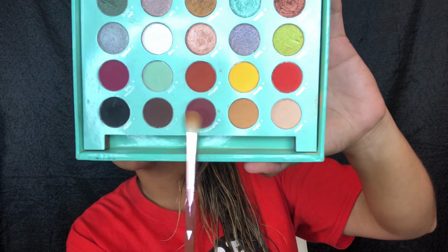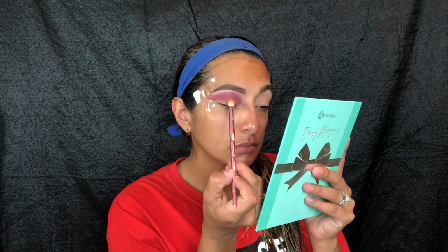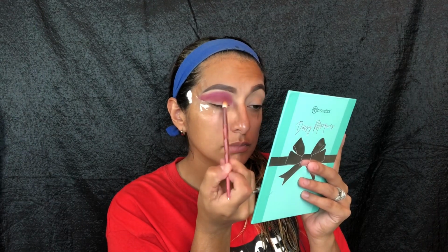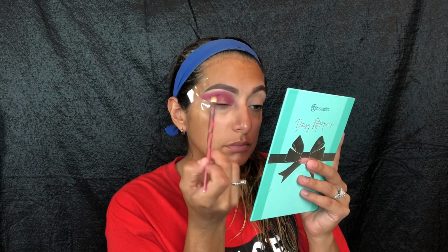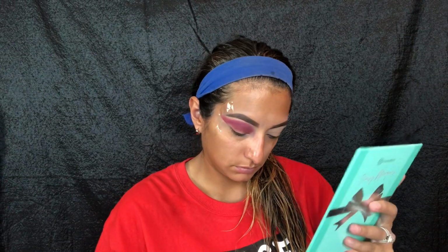I'm then going to pick up a JS6 brush, and I'm going to get into the shade Bittersweet. And I'm going to work that right underneath Passion Fruit. I'm going to also build it up. That's just a deeper maroon shade. I'm just going to build it up, take it from the inner to the outer, and then just really blend those two together.